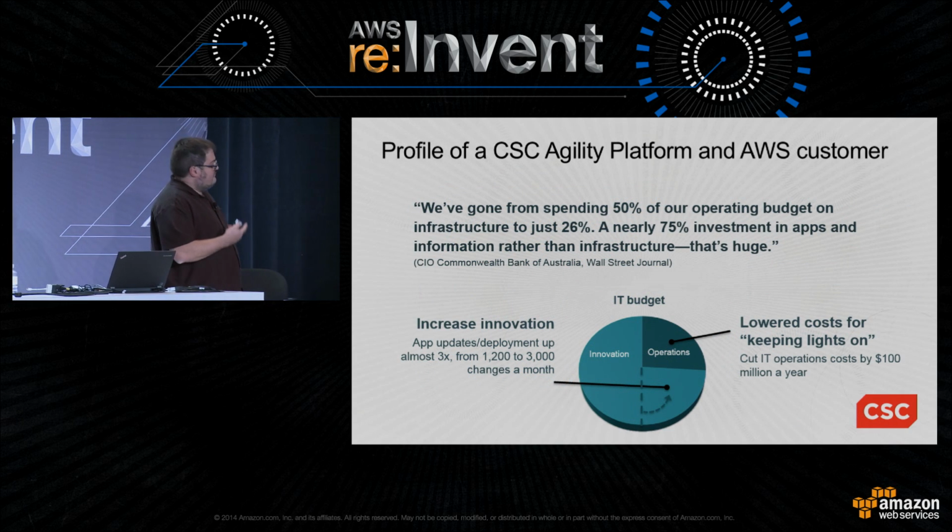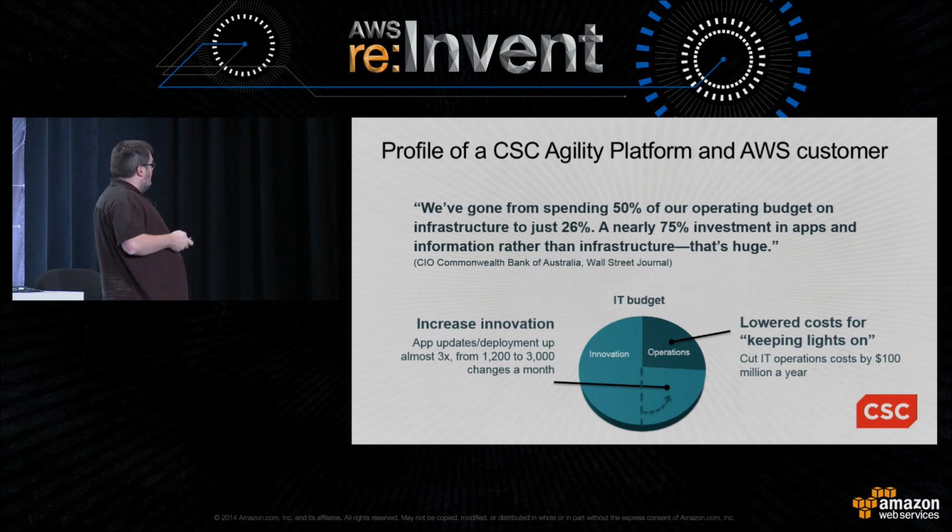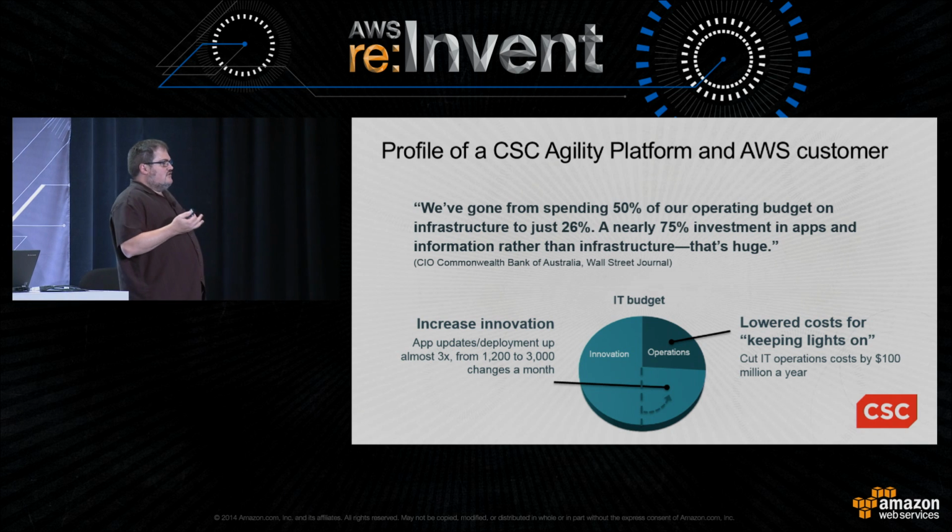So, nice, Commonwealth Bank of Australia did a nice quote for us. But basically what you're trying to do is move everything over to innovation, right? So you've got these big, huge monolithic applications. You've got companies that are trying to get stuff out quicker. It's much harder for them.